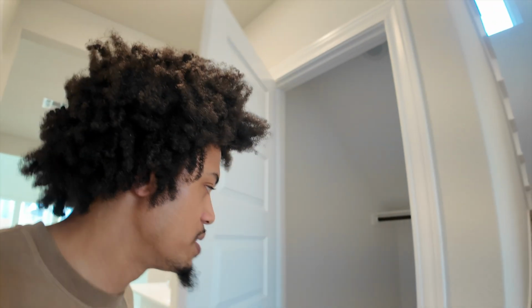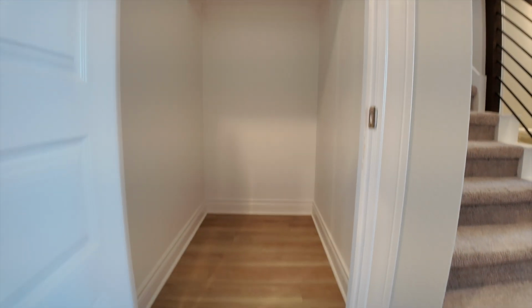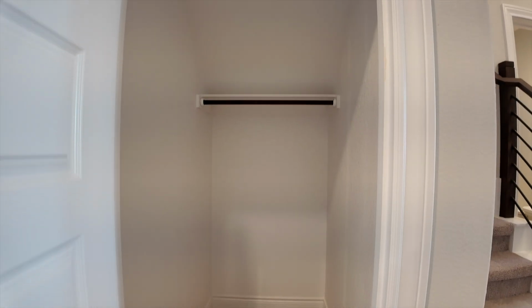You have your little coat closet over here. It's actually a deep coat closet. I'm gonna turn you around. It's a pretty deep coat closet if you really think about it. A lot of space, so if you have a lot of decorations or just junk that can't fit in the garage, boom, just throw it in there.